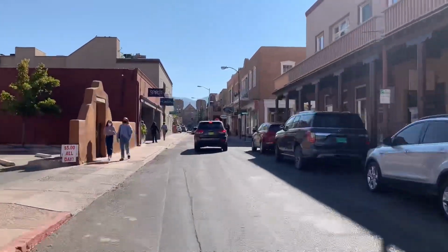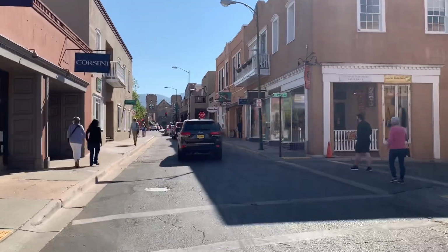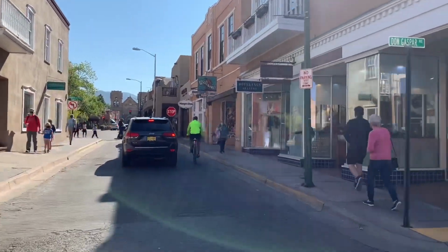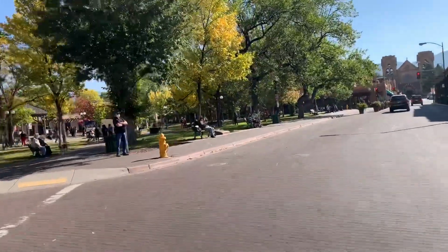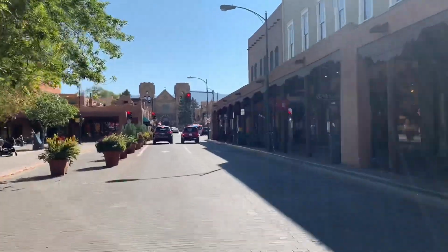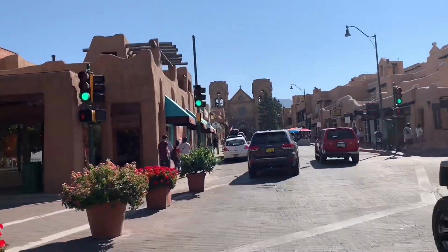Next, we will drive through the Santa Fe Plaza, which we will explore on foot a little later to get the feel for the rich history of the city. As we drive parallel to Santa Fe Plaza, one building dominates the horizon, the Cathedral Basilica of St. Francis of Assisi.